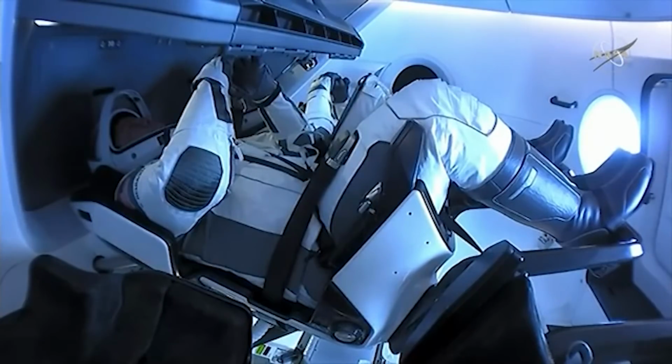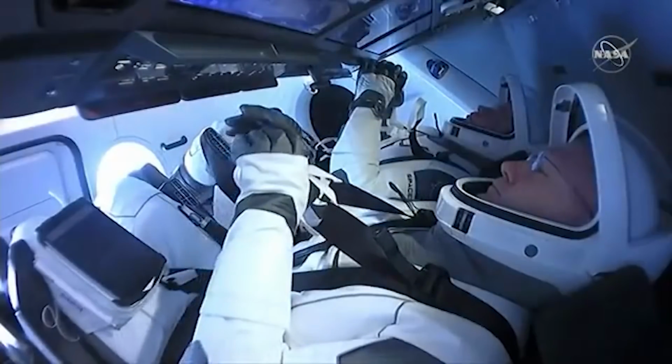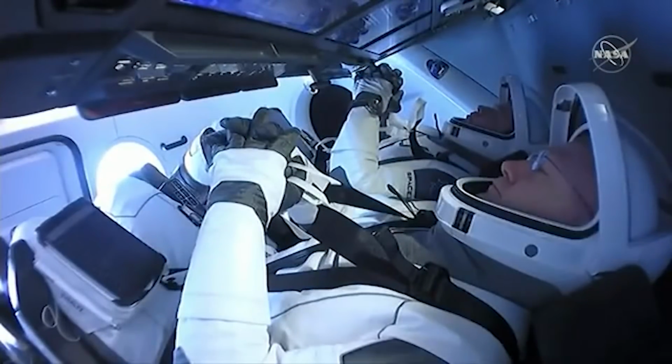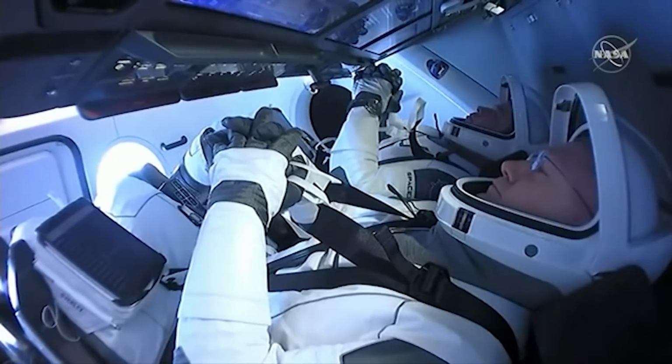Those forward bulkhead thrusters, there are 4 of them, 4 of those Draco thrusters there at the top of the capsule near the nose cone. Those will be utilized to perform the deorbit burn. This burn is what will essentially give Dragon its final trajectory back home.